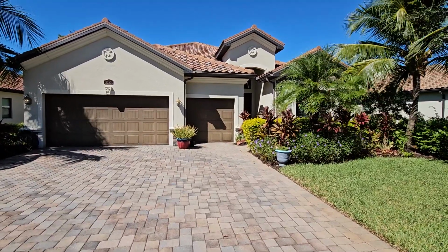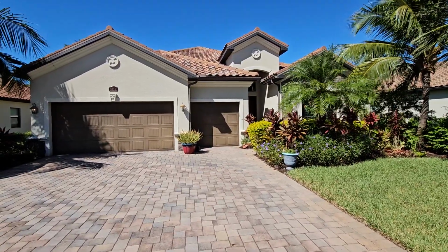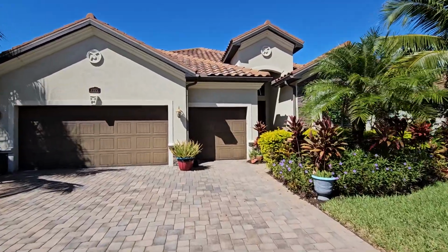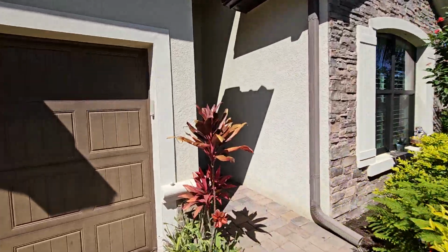Treviso Bay, Naples. It is 9355 Vercelli Court. This is the Stanford floor plan, part of the manor line of homes that you'll find here at Treviso Bay. The Stanford here is a 4-bedroom, 3-bath, 3-car garage, over 2,200 square foot. Let's run inside and take a look at this beautiful home here.